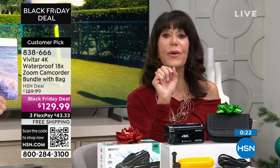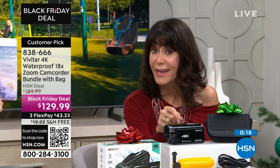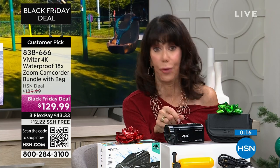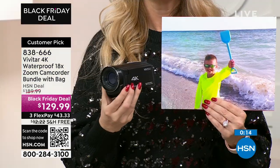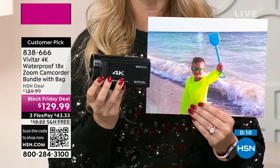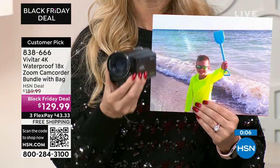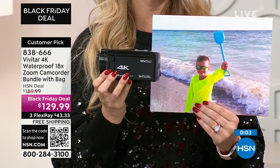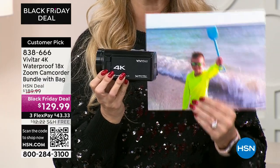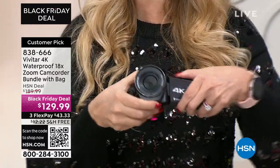You're doing it with the best resolution that we have ever had in any camcorder. We've had a lot of camcorders over the years. So this is absolutely the best of the best, Lori. It really is. It's 4K ultra high definition, 56 megapixel stills, and 18 times zoom. Fits in the palm of your hand. Simple and intuitive. You know how to use these buttons and controls. If it gets splashed when you're at the beach, like it happened to us the other day, it's perfectly fine.